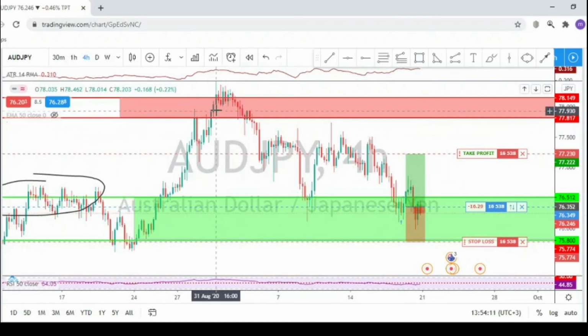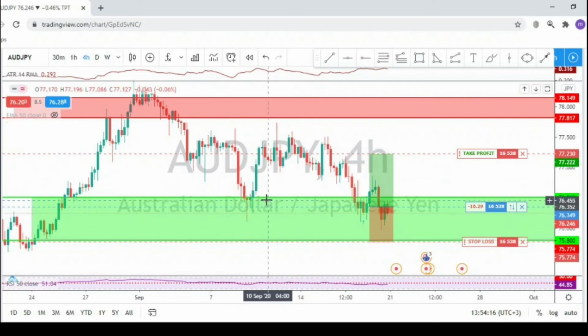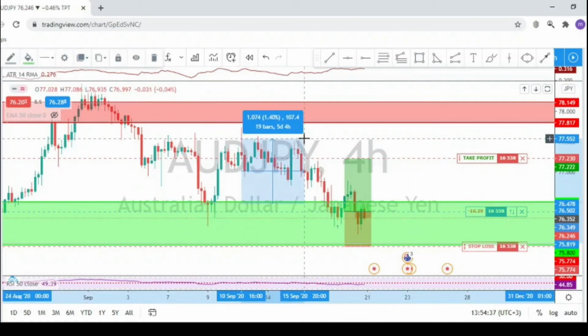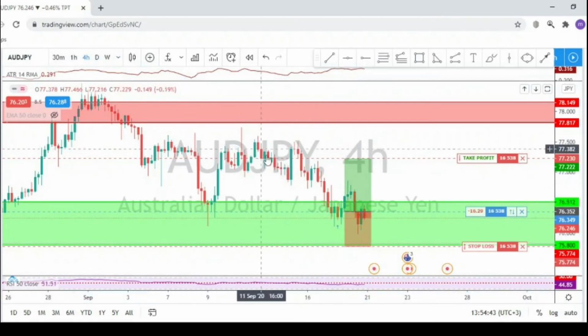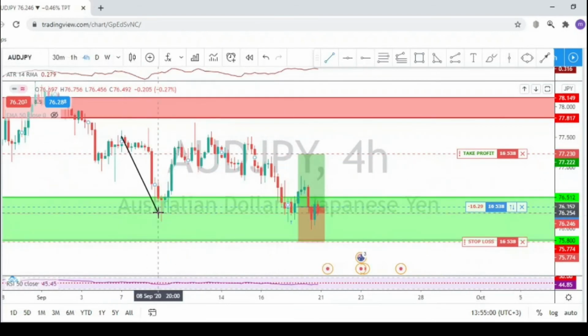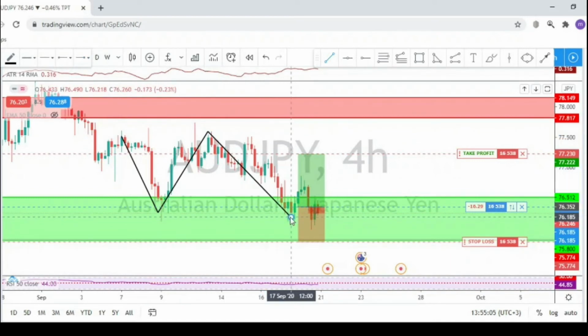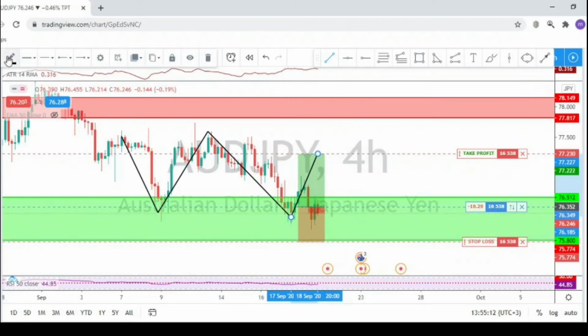In this case, the market came back to this level of structure, and there was a price rejection here with a long wick of the candle, and there was a push up of more than 100 pips. Again, this market came back to the same level of structure, making a double bottom. This is the first bottom, then it went up, then made the second bottom, and when it made this second bottom, I expected this market to go to the upside before it goes to the downside.